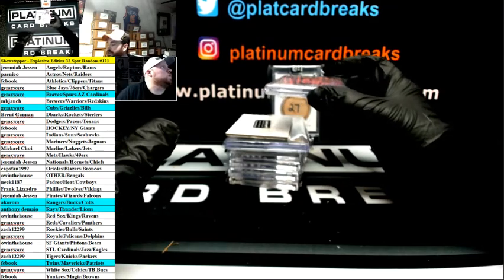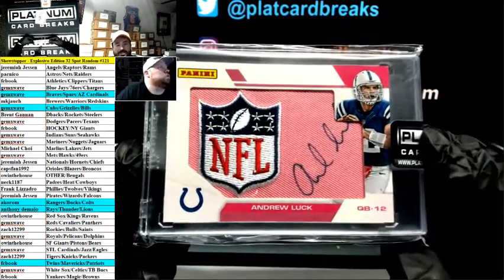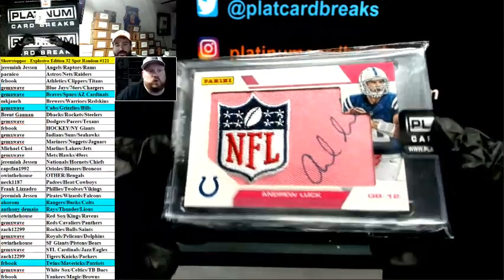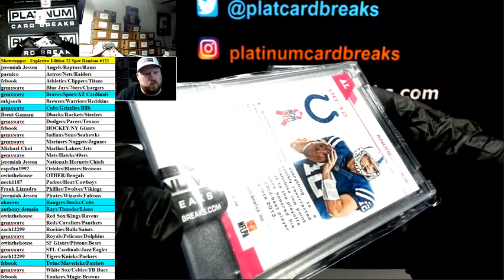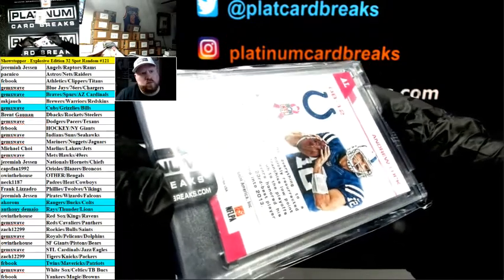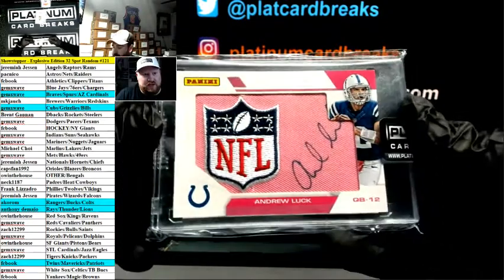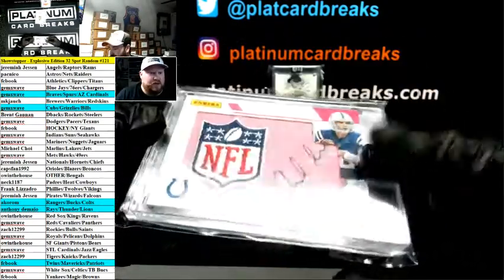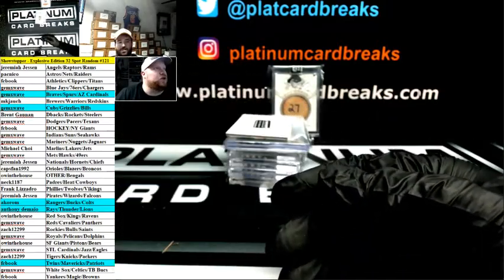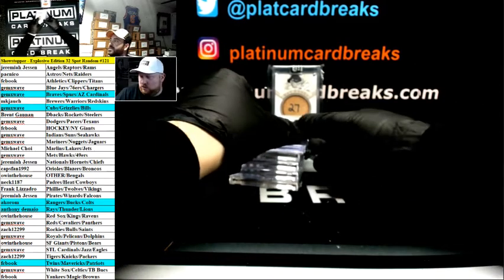For the Indianapolis Colts, Andrew Luck, Shield Auto. What is wrong? 2013 Panini. Nice. I think it's part of like the breast cancer awareness. Yeah, breast cancer awareness stuff for the Colts. The Colts. Akron again.